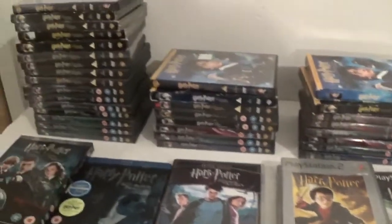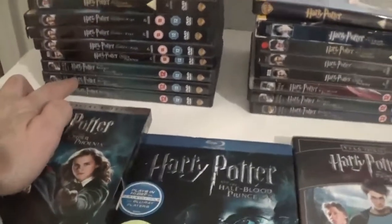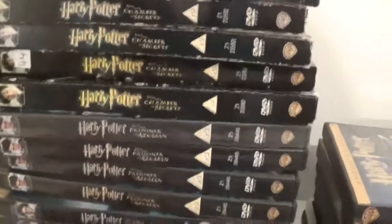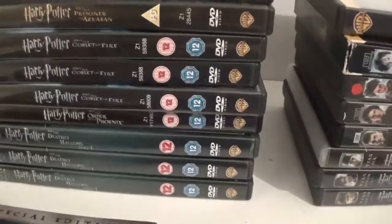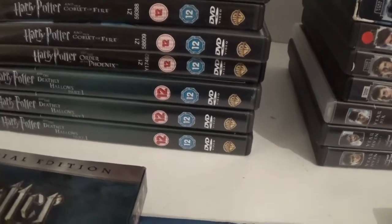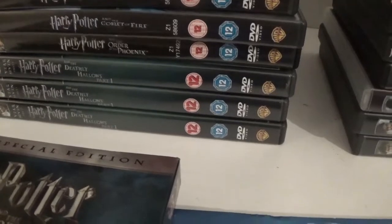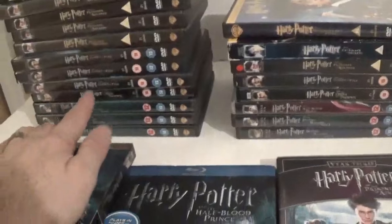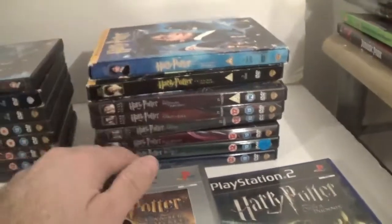Okay, so this is what I've got after sorting it all out. These are all the ones which I can't do anything with, because I don't have the rest. I've got one Philosopher's Stone, four Chamber of Secrets, four Prisoner of Azkaban, three Goblet of Fire, one Order of the Phoenix, and three Part One Deathly Hallows. I've got no Part Two Deathly Hallows and no Half-Blood Prince, so I can't do anything with those. As soon as I get one of those films, there'll be another one to come out. But I've got two bundles of eight movies, years 1 to 7.